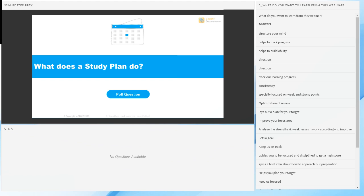Your study plan does not track your progress. You have metrics to track your progress. You need to build systems to track your progress. But a study plan puts you in the direction where you can make progress. It lays out that plan.